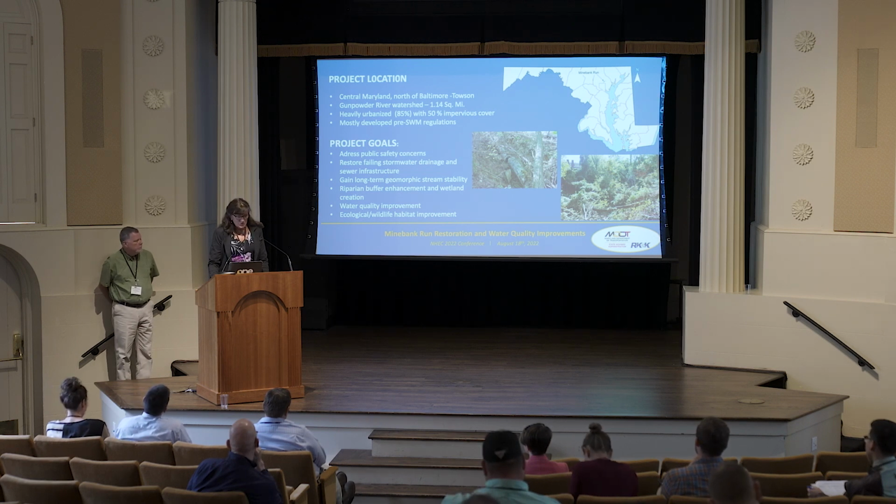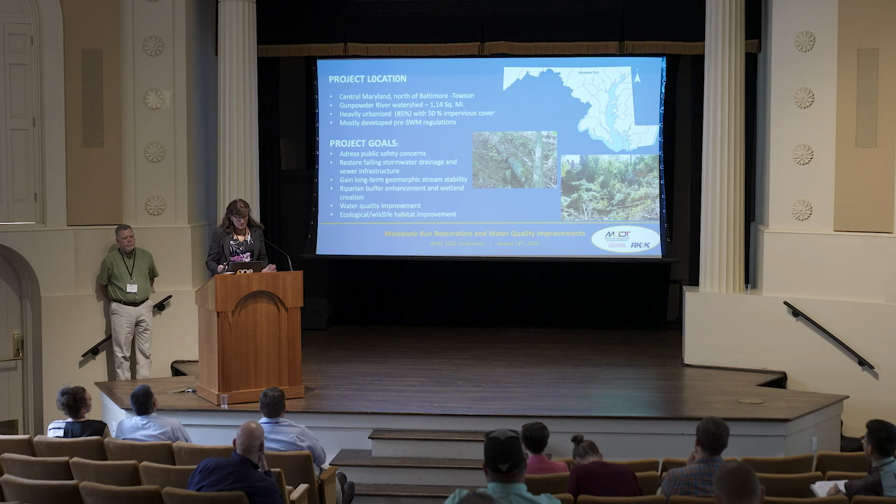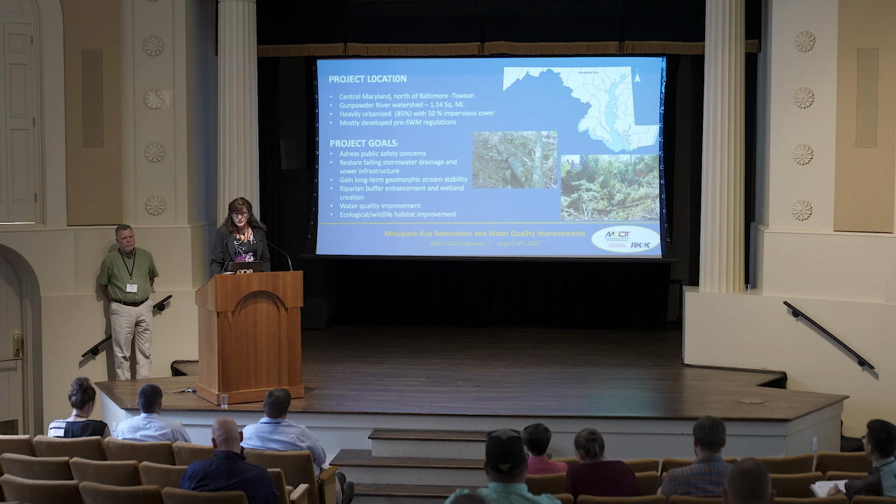We also wanted to restore a number of failing drainage outfalls. There is a significant drainage system that was built many years ago along the Beltway, and about 5 drainage outfalls were in really bad condition. As we were exploring the site, we were discovering more and more issues. So it became sort of a cluster project where we wanted to address a failing sewer line that was in the middle of a stream that was heavily eroded. And so one of the goals was obviously to restore those main channels, Minebank Run, along with the tributaries.